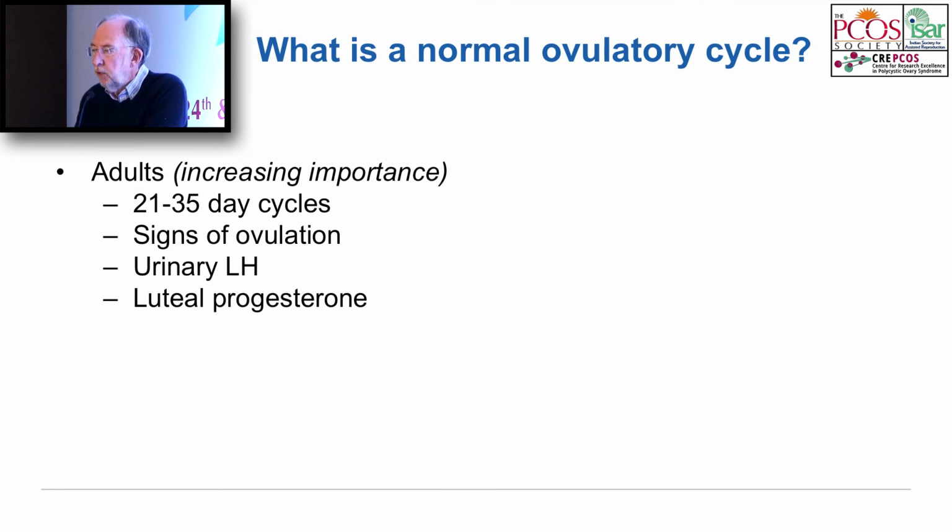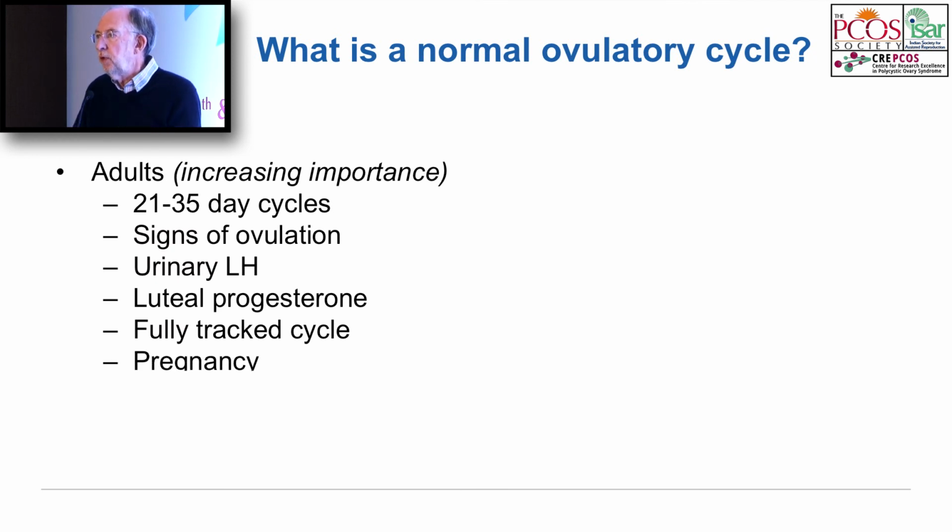In my clinic, as well as probably in your clinic, some people choose to have their whole cycle tracked. So they have their bloods done on a regular basis, they have ultrasound. We can time to within hours when they're ovulating. We can document the whole cycle. That's expensive. It uses a lot of medical resources, and probably in the environment you work in is not very feasible. And then obviously pregnancy is the ultimate test of ovulation.